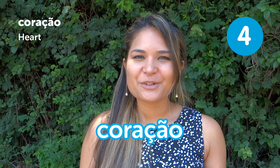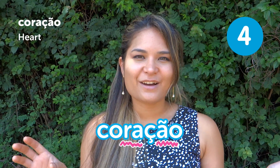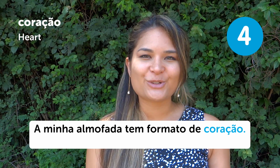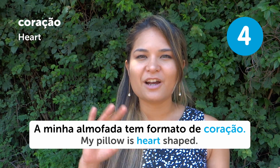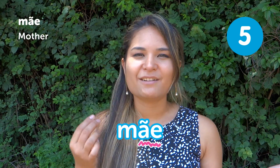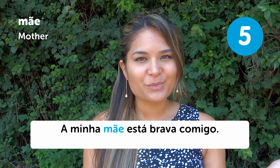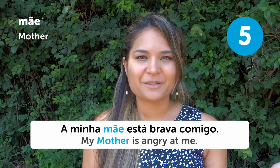This word may be hard for you because of the R-A, ra, and the C-A-O, são. A minha almofada tem formato de coração. My pillow is heart-shaped. Mãe, mother. Here you also have a nasal sound, mãe. A minha mãe está brava comigo. My mother is angry at me.